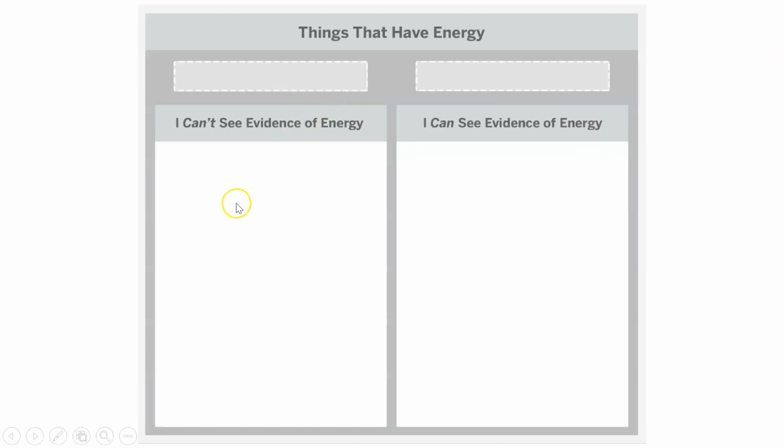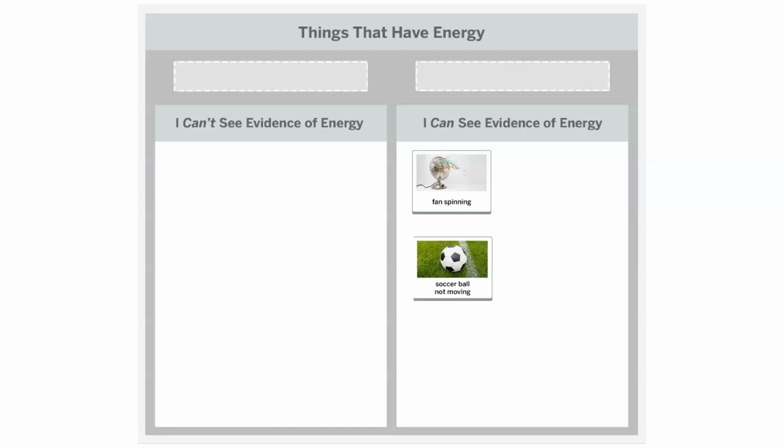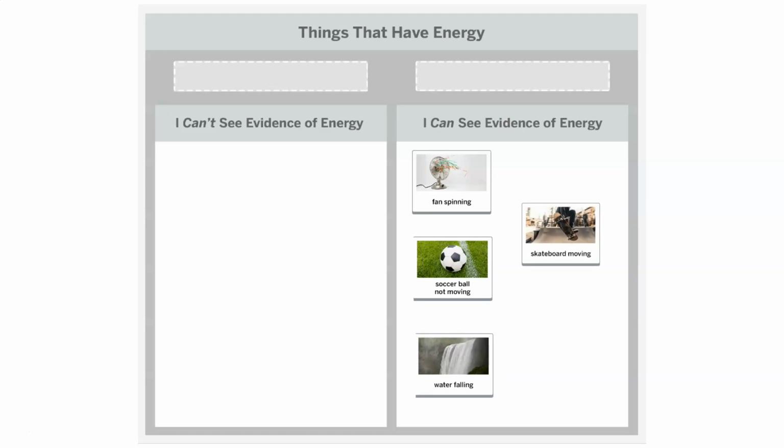All right, let's start with the card of the fan spinning. Where did you put this? Well, I can tell from this image that the fan is moving. Remember, energy is the ability to make things move or change, so the fan must have energy. The same is true for the soccer ball moving, the water falling, a skateboard moving, and a person turning a hand crank generator. All these objects are moving.